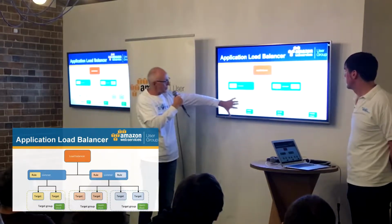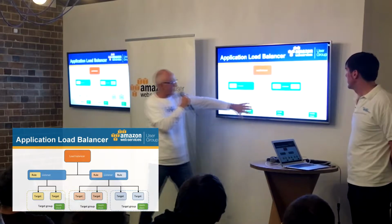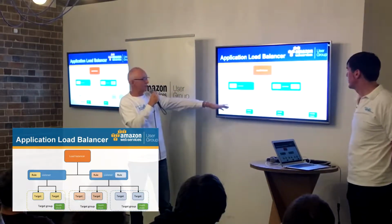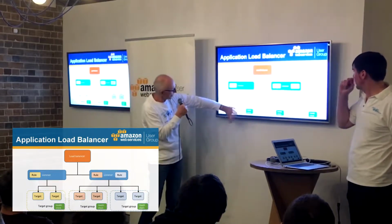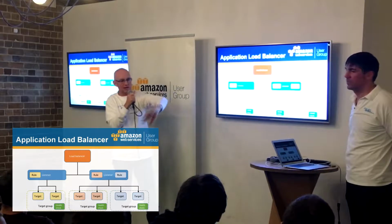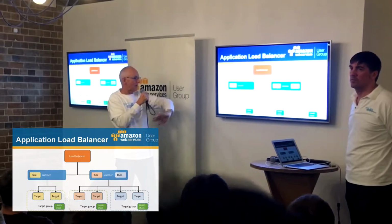And as we go down here, we have target groups. Each one of these target groups has a target. That can be an EC2 instance, or of course this target group can be put into an application, into an auto-scaling group. So that becomes very handy.